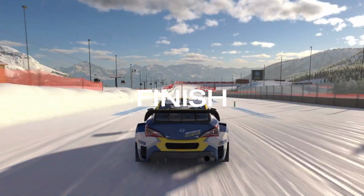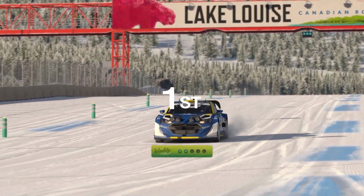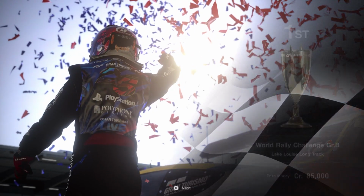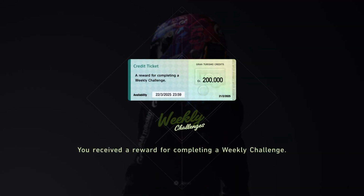Overall though, this is a very easy event. I won it by almost 30 seconds in the end. And that is tick number 3 of the week. In terms of the payout for this one, again, not too much, 85,000 credits without the clean race bonus.